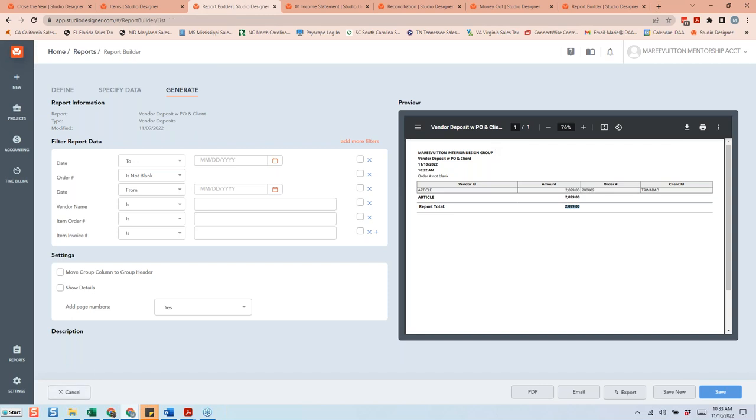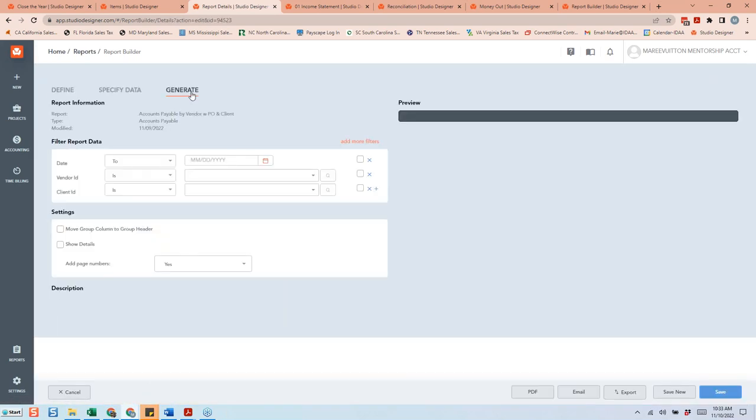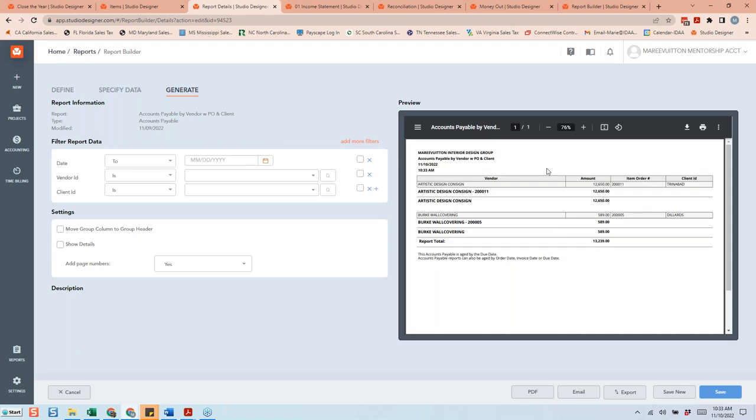If you find issues, and usually we do, that's when we figure out what needs to happen. Okay, so the next one is accounts payable. Again, I made this report yesterday because I wanted to be able to show you what this looks like. I did the same thing with this that I did with the other report. I want to see the item, order number, and the client. So these are the accounts payable. These are things that we owe vendors for.